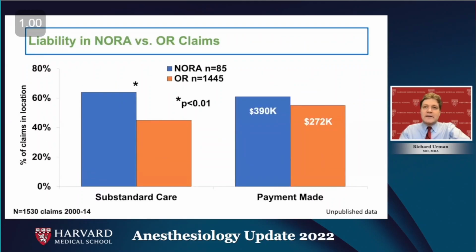Substandard care, again, that's based on reviewer comments for closed claims. NORA, again, had a significantly higher incidence of substandard care in NORA locations. Payments were about the same, not statistically significant, but just as high, if not higher, in the NORA setting.